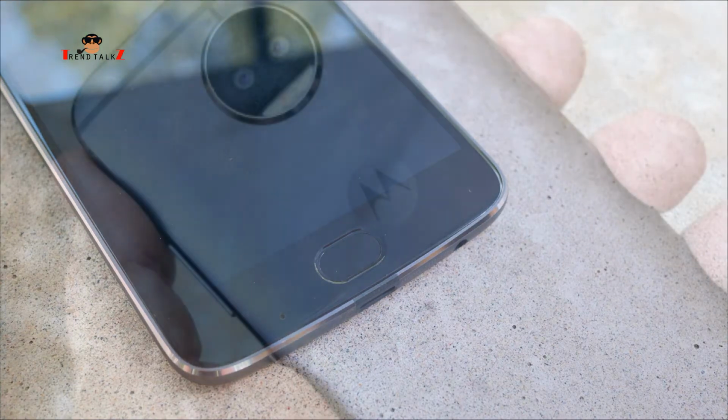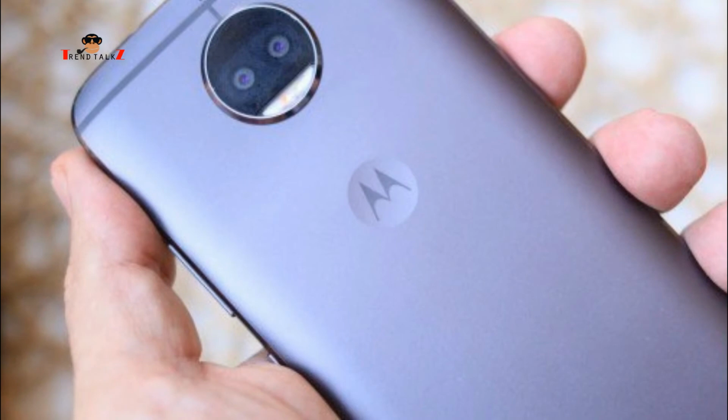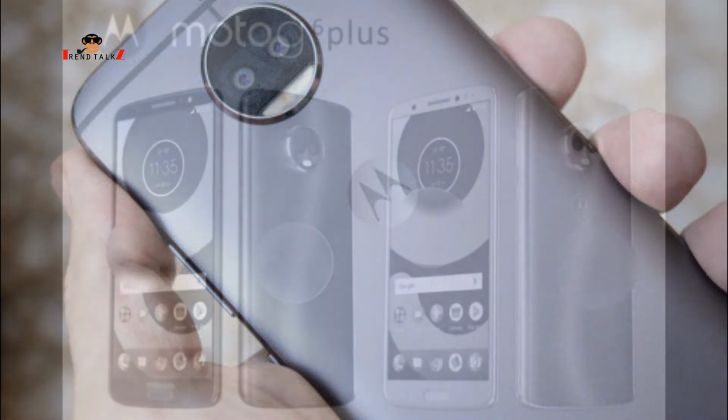The dual rear cameras have 12 megapixel and 5 megapixel resolution respectively, while a 16 megapixel shooter will be on the front for selfies. The G6 has a 3000 mAh battery. Price-wise, expect the G6 to retail in the US for around $240.